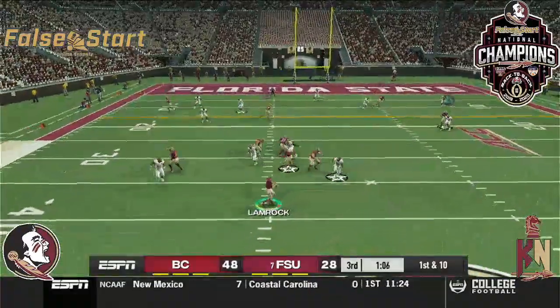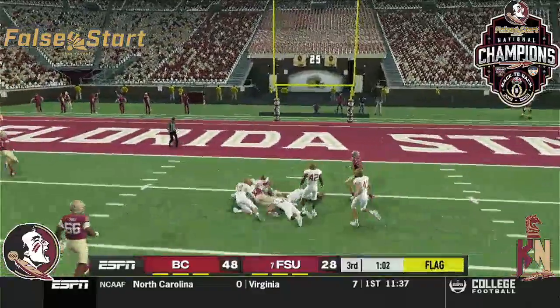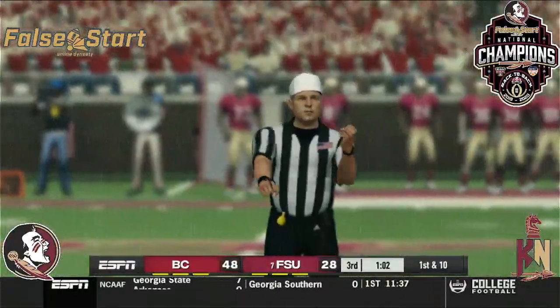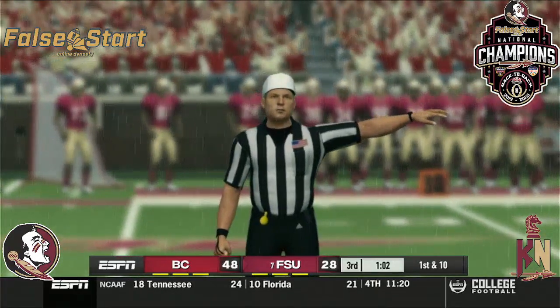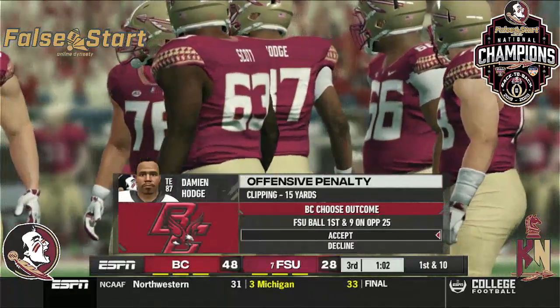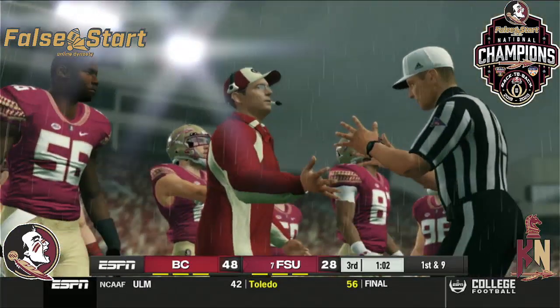Catches it, and he's looking for more. Nice play to set up 1st and goal. There's a flag down, and it looks like this one's coming back. Foul. Flipping. Offense. Flipping is the call, and now they'll have to find a way to make up those yards right here.